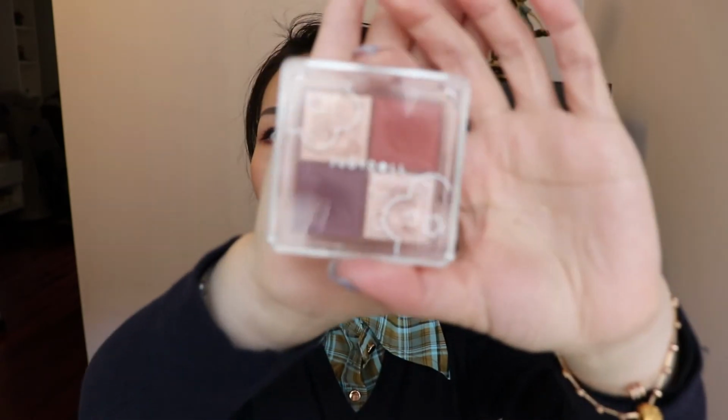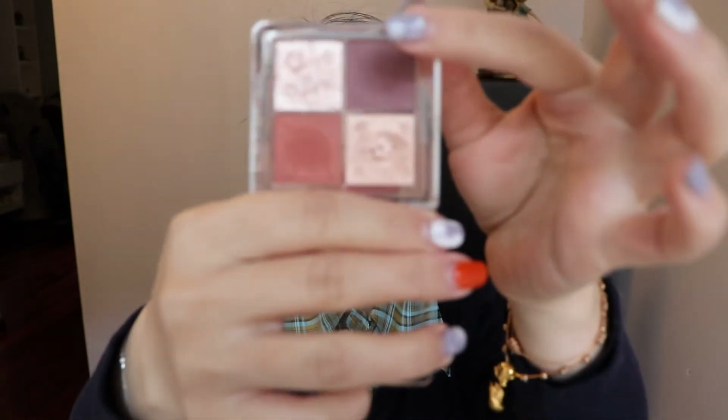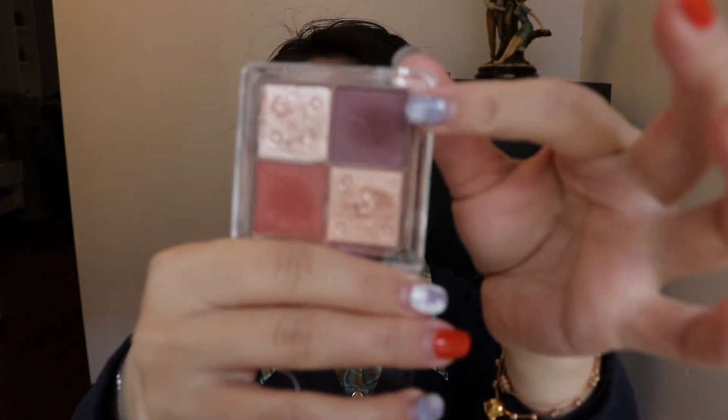The other eyeshadow I used is from a drugstore brand called JudyDoll. It's very cute. I'm trying a few other products from this brand as well. So far so good. And I use the color, this is like a brown purple color. The powder itself is very fine. I will use it a few more times and let you guys know.